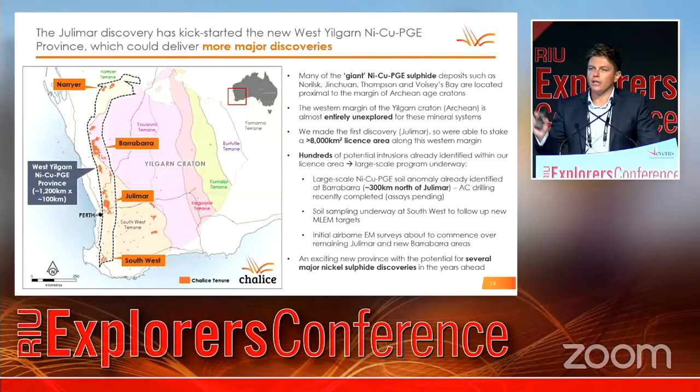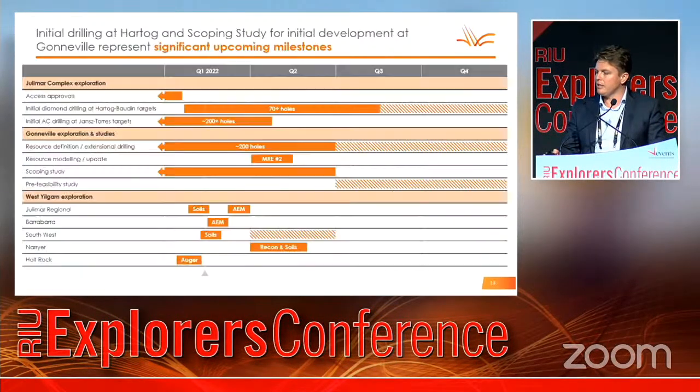We are really just learning the basics on this whole new province, the West Yilgarn. But we know areas like this, craton margins like this, host some of the most prolific and world-class nickel copper deposits anywhere on the planet. Norilsk, obviously, Voisey's Bay, Jinchuan, they're all within 50 to 100 kilometres of the craton edge. So we know we're in the right location here, and it's certainly an exciting few years ahead as we scale out our exploration and test these areas.